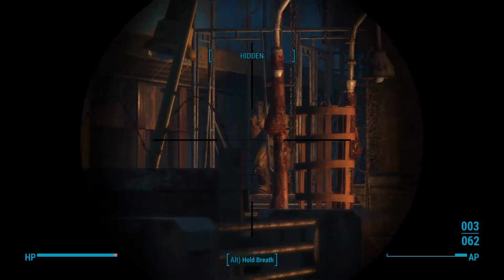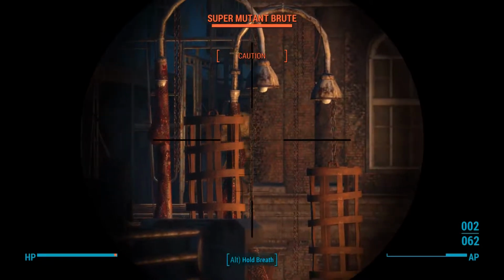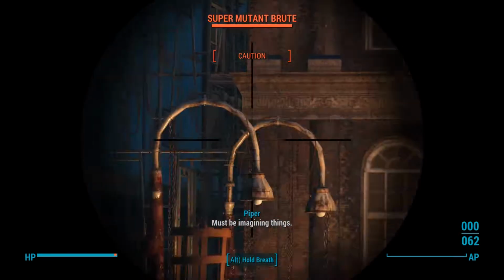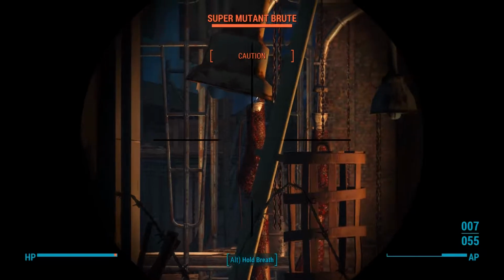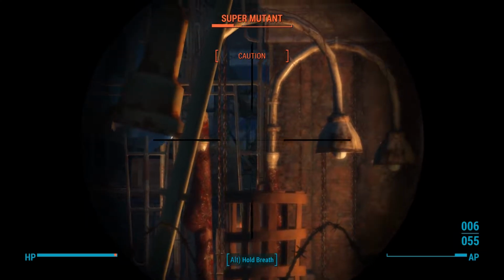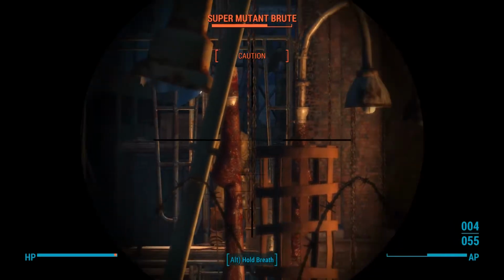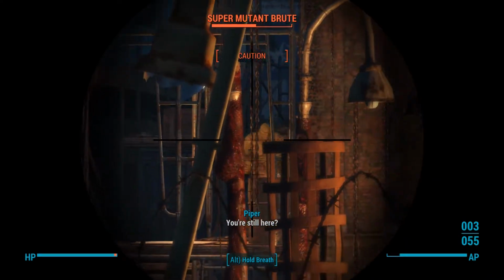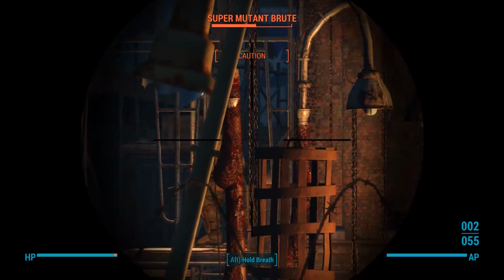Can I not hit him through this little barrier? What was that? Gotta love it when super mutants are firing missiles at you and you can't even get a line of sight on them. Hey, something's out there. All this stuff in the way, it's hard to get a clean line on him. Good thing we have a lot of 308 rounds, because I can't hit the broadside of a barn.